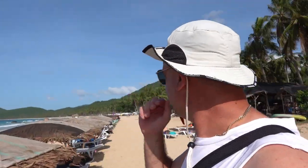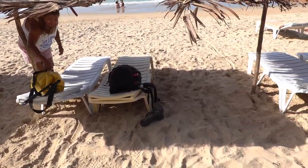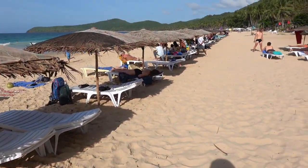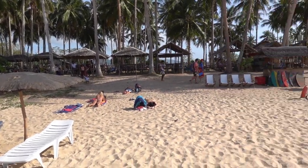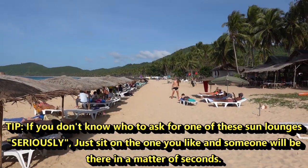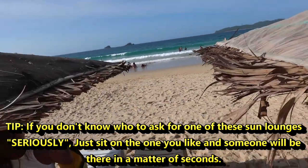Alright, so success, we've got one of these little umbrellas, but as you can see they're very low, up to my chest. We've got one of these little two lounge recliners and a little bamboo umbrella. 400 peso, I guess that's for the whole day. The guides normally sit over there in that little canopy. Took us a few minutes to get someone's attention, but trust me, just go and sit on one and they'll be there within 5 seconds. So yeah, there you have it guys, Nacpan Beach. Let's go for a swim.